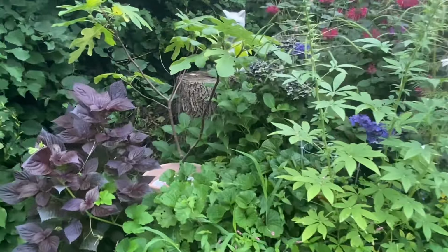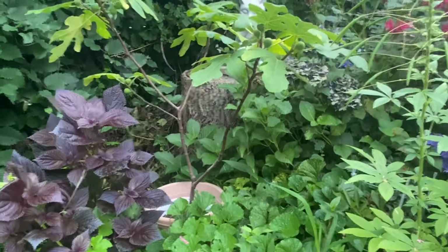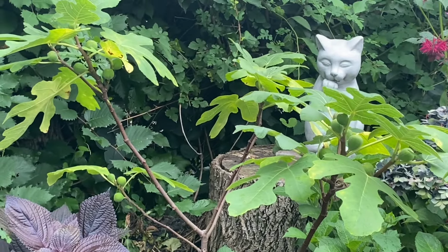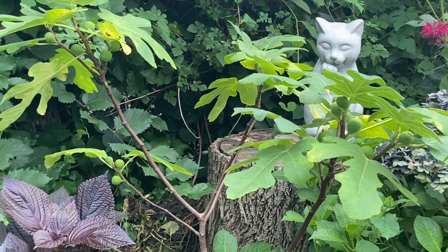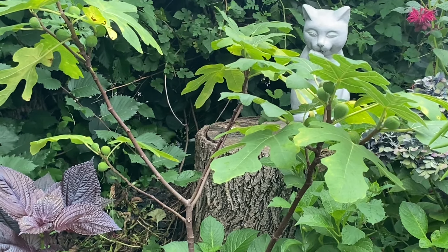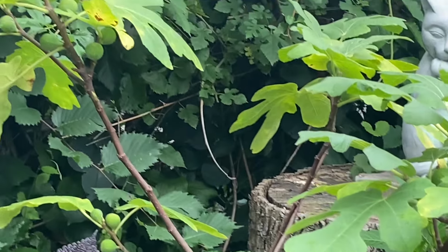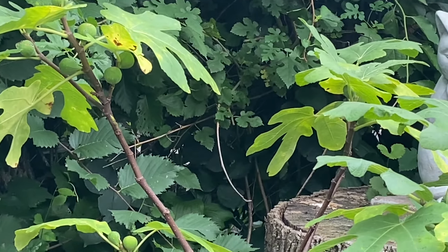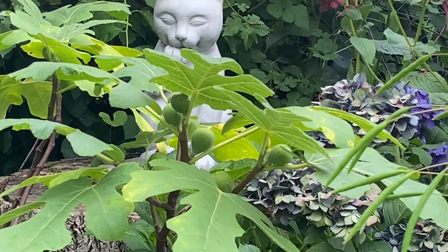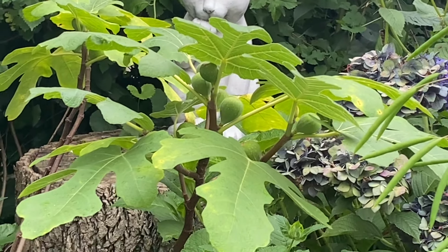I actually placed my fig tree here that I had propagated 2 years ago, and I have a video on it. And this is its 2nd year, and this year it is producing figs. And I am so excited about that.